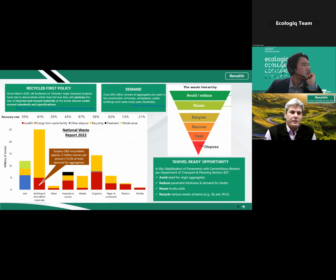So where might Renolith fit into Victoria's big build? For simplicity, we'll focus on a high impact strategy and limit ourselves to what's permitted under current specifications and standards. According to the waste hierarchy, the priority in order is to avoid, reduce, reuse, then recycle. So first of all, we avoid the use of virgin aggregates in base and sub-base layers. Secondly, we reduce greenhouse gas emissions by creating thinner pavements using slow or medium setting binders with recycled pozzolans such as fly ash and slag. Third, we reuse in situ soils where possible.